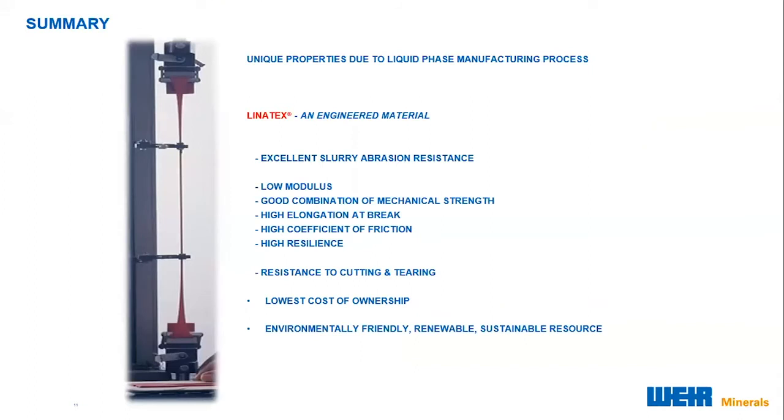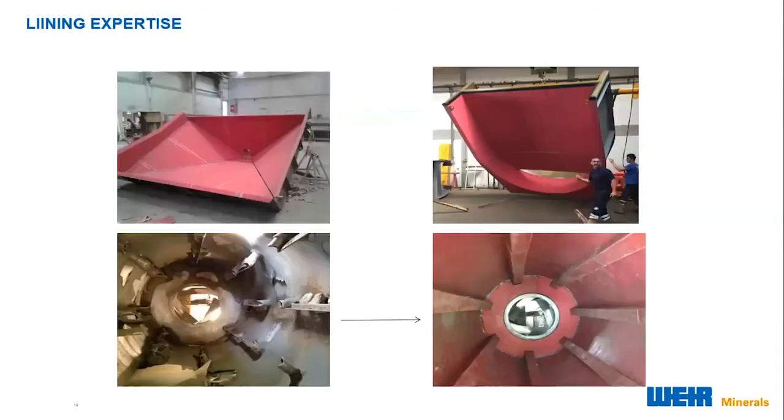And really, in terms of the properties that we get from Linatex, it is a properly engineered polymer. It's very low modulus, very, very high mechanical strength. Elongation is something like 800 or 900%, a massive coefficient of friction. We normally supply paper movement belts for the paper movement industry because of the high coefficient of friction. And in terms of what you guys are probably looking at, it's resistance to cutting and tearing. It's head and shoulders above anything else in terms of abrasion resistance and its wear performance against most of the rubbers. And it's an environmentally friendly, renewable, sustainable resource. It comes from a tree. It's natural, and it's certainly a sustainable resource.